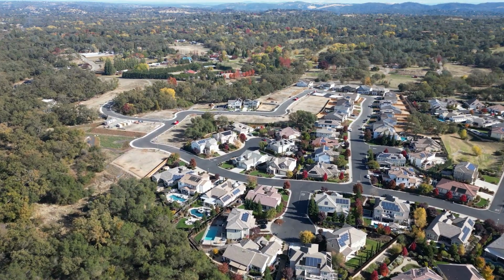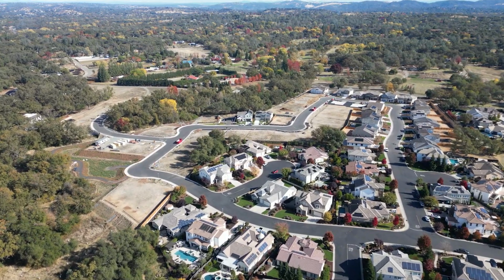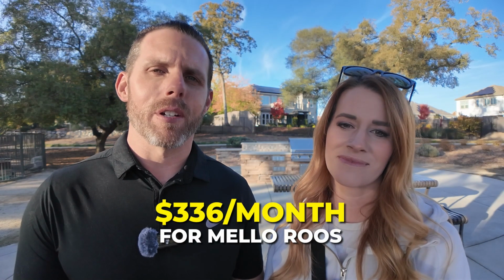A little bit about the community information. The Woods is going to be 55 home sites. It is going to be a part of the gated community that was existing here prior to. There were a couple of spots where they had some extra land. They are going to have a Mello-Roos of $336 a month, along with an HOA that's $120 a month. That's going to cover the gate and the common areas like this park that we're standing at and the roads and different things like that.